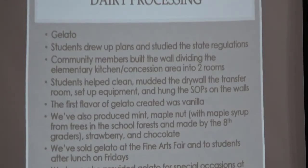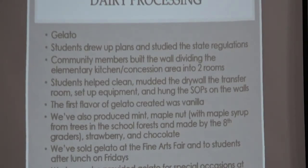Students helped to clean the room, and we mudded the drywall in the transfer room. We set up the equipment and hung the SOPs on the walls. SOPs are standard operating procedures. Since it was a concession stand, the ceiling was kind of gross, so we had to take every single ceiling tile out and wash it in the sink.